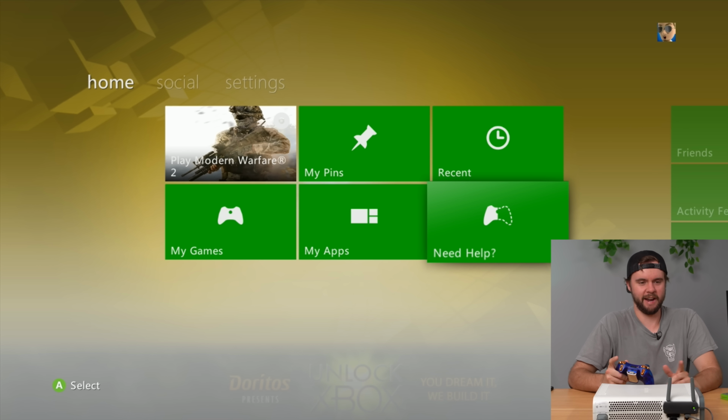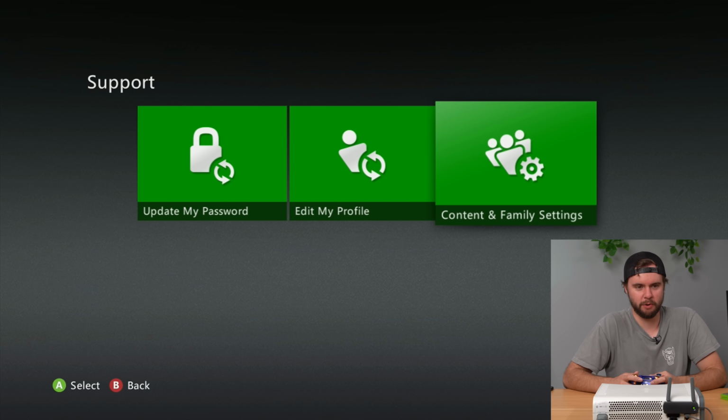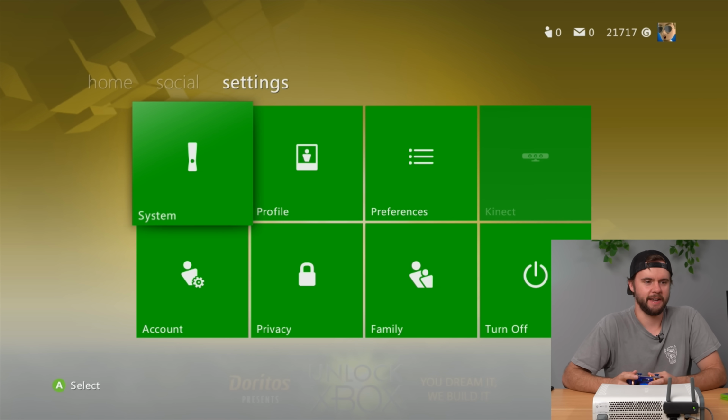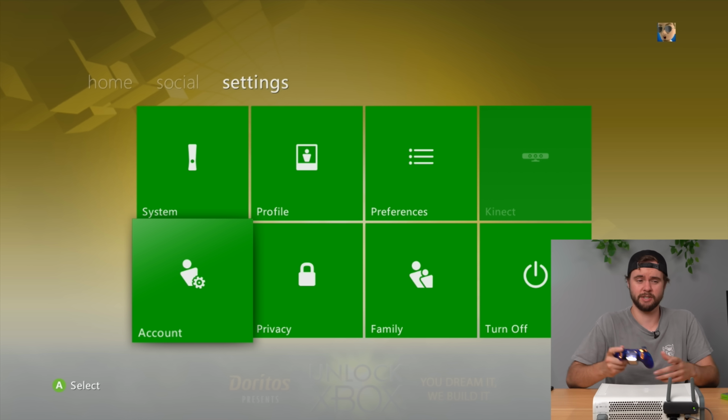Now, next thing I wanted to try, I saw this yesterday, but there's a need help button, which I find really funny. Update my password, edit my profile, content family settings. That's just nothing, whatever. One thing I want to point out, though, is it is actually kind of nice. You can still access the marketplace in some capacity, even though you can't buy stuff.